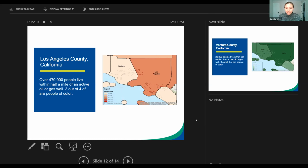And today, nearly half a million Angelenos live within half a mile of an active oil or gas well site. A half mile is a distance that scientific studies have repeatedly linked to increased health risks from oil and gas air pollution. And this pollution disproportionately impacts communities of color, and in LA, Black communities in particular.